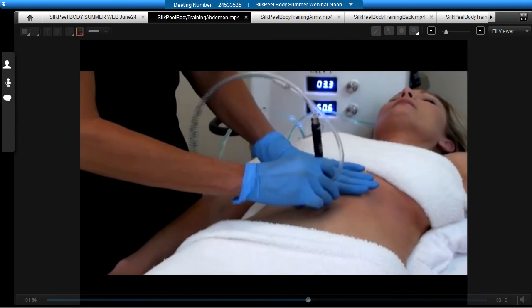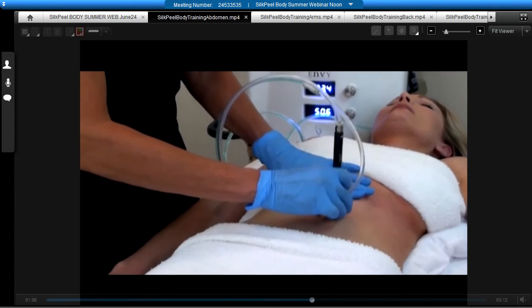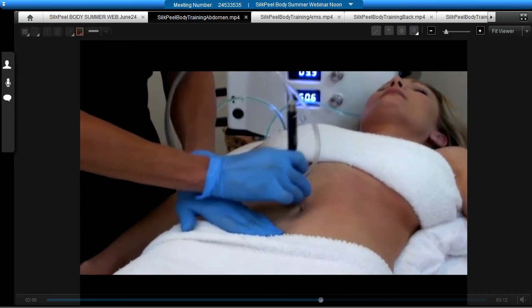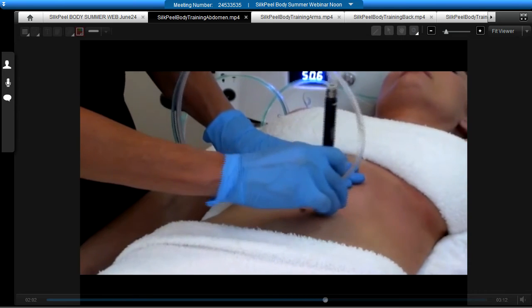I wanted to also show you the abdominal has a complex lymphatic system. So when you do around the belly button, you want to go clockwise.